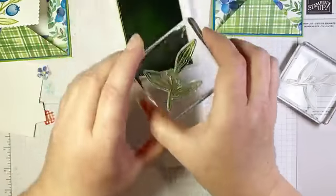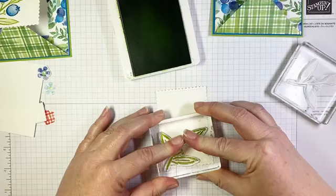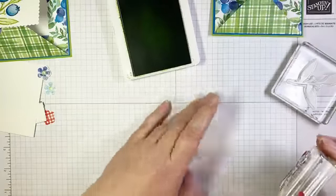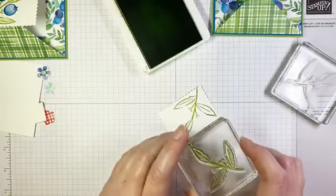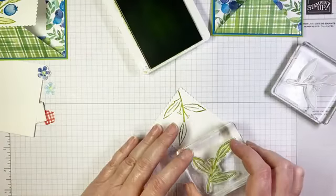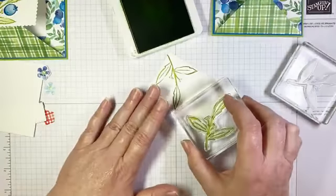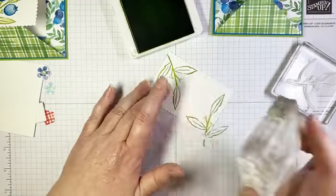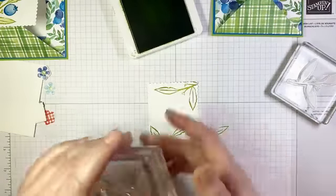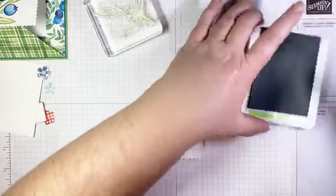I'm going to ink up my line art stamp, and it's going to stamp across the bottom like this. And then I'm going to turn and just do a couple of leaves at the top. I'm only getting two leaves on this top part. Okay, just like that.